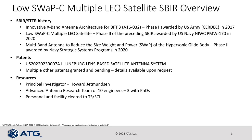In 2017, ATG was awarded a Phase 1 SBIR by U.S. Army SURDEC to develop a low-cost antenna to support Blue Force tracking over the wideband global SATCOM constellation, or WGS. Since that initial award, new requirements emerged, such as the requirement to support next-generation low Earth orbiting satellite constellations, or LEOs, support for multiple satellite bands, and multiple satellites simultaneously. This led to a Phase 2 SBIR award by U.S. Navy PMW 170 in 2020 to develop a low SWaP-C multi-LEO satellite antenna.